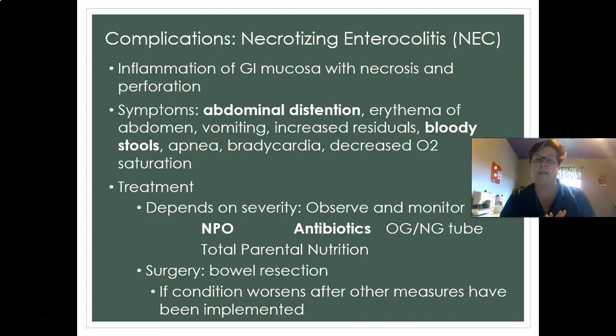Because many times if we recognize the symptoms early, then we can hopefully prevent it from getting to the point of perforating and that baby losing part of their bowel. I have seen babies with NEC lose a small part of their bowel and have the ends of the GI tract just stitched back together, reconnected, and do fine. I have had preemies in the NICU where they had to remove part of the bowel, and then in order for it to heal properly and rest, they ended up with a temporary colostomy.